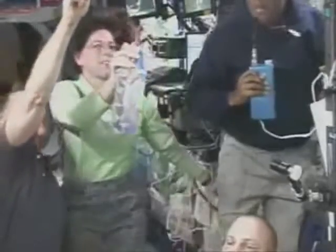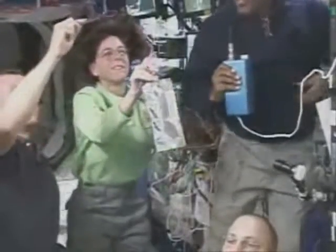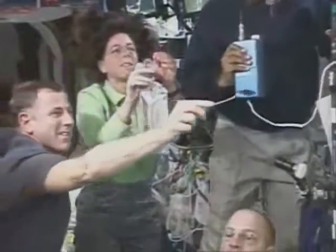Of course, that can be a little bit messy. The less fun, the cleaner way is to simply use the straw and suck the drink right out of the bag.